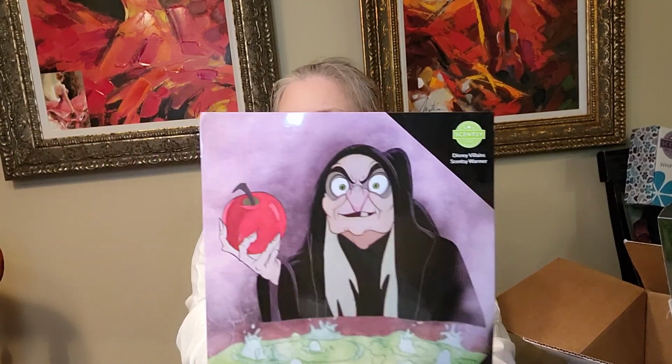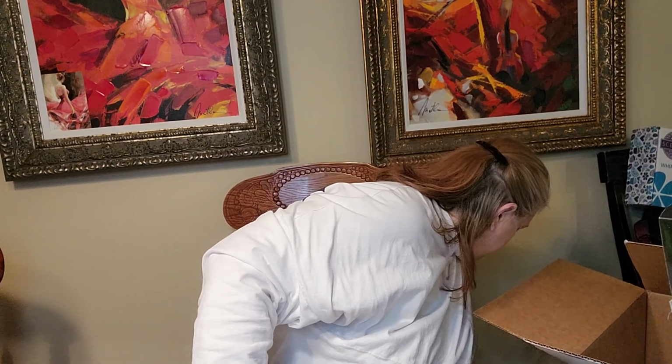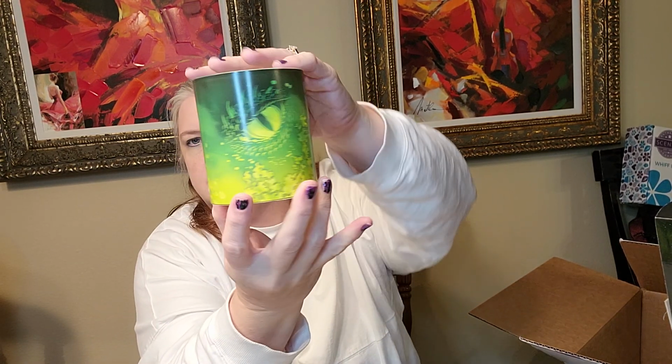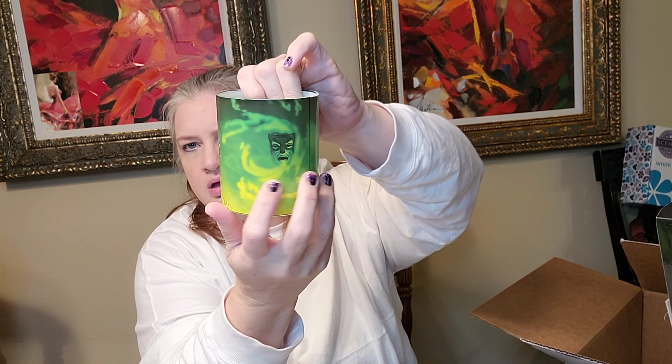Next, I am going to share with you, it came with this picture in here, and this is the Villains Warmer. So the dish has the poison apple in it, and then this warmer came in multiple pieces, not broken pieces. This warmer has the Outer Cauldron, which has all 3. It has the Wicked Queen, it has Ursula, and it has Maleficent on it. And then the inner is the dragon, Ariel, and the Man in the Mirror. This also came in the base.